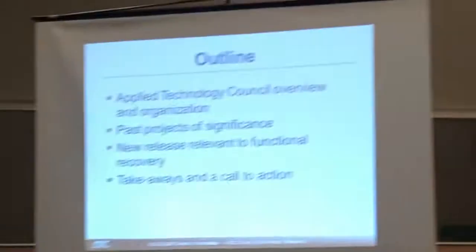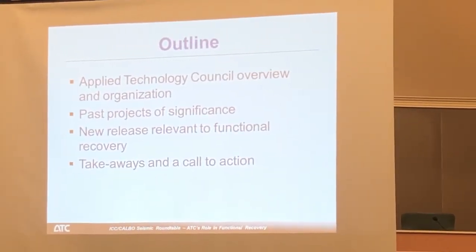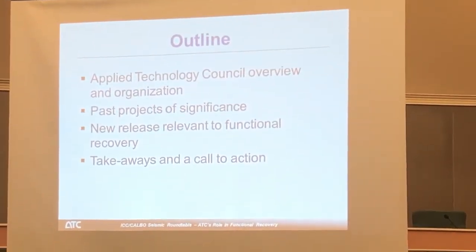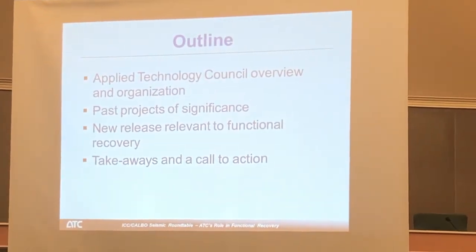I was asked to talk about ATC's role in functional recovery, and to explain why you might care about that role, I was asked to explain a little bit about what ATC is and what ATC does, so I'm going to spend a few moments on that. Then I'm going to highlight just a couple of past projects of significance, because in today's context, they represent a couple of ideas for some things we might decide to do moving forward.